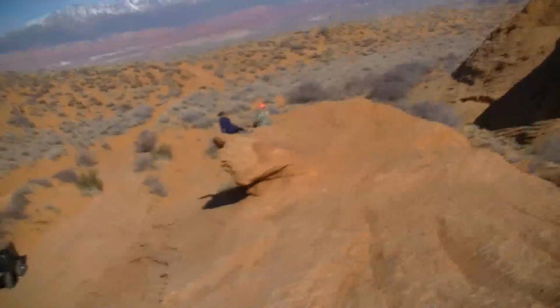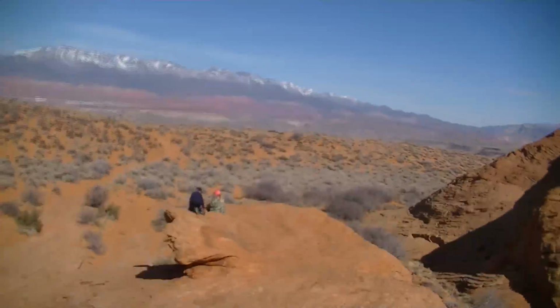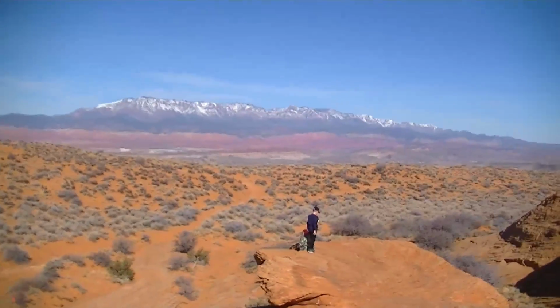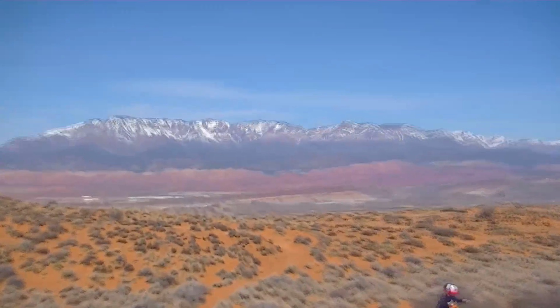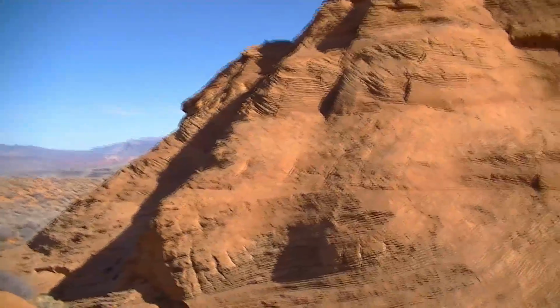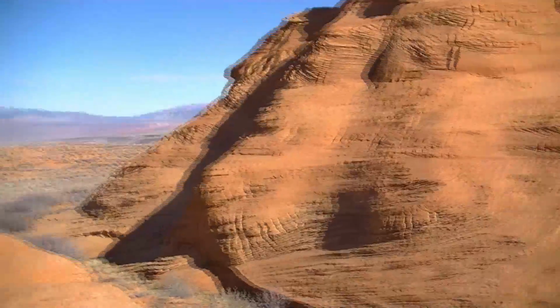Top of Wayne's World. We've made it. It's got some pretty cool views, but there's a big rock in the way. But you can see back here, you got a nice mixture of desert and then some red cliffs and then the mountains and then some snow-capped mountains. It's pretty cool. And then over there behind the big rock, there's the lake, Sand Hollow Reservoir Lake.